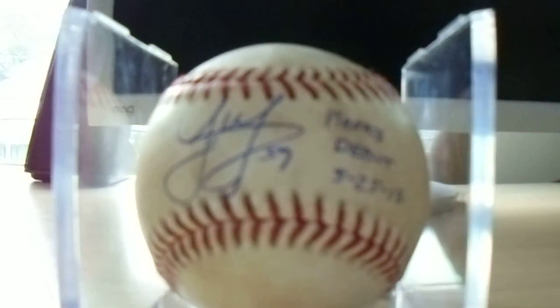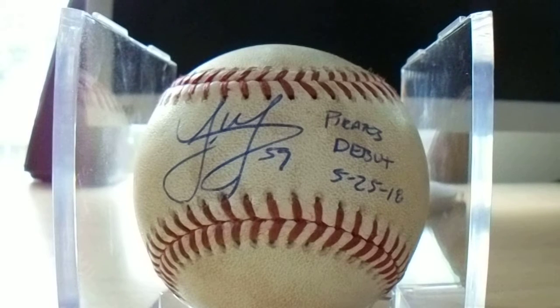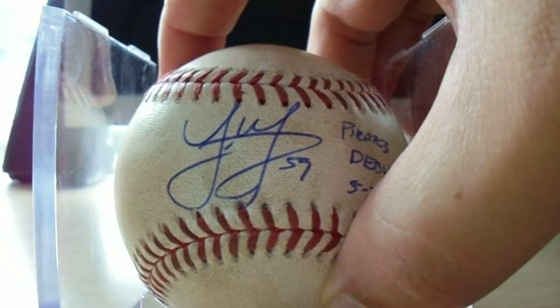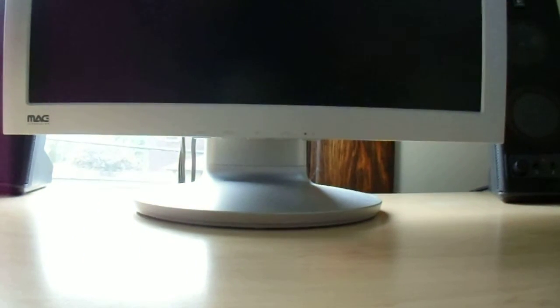Joe Musgrove made an appearance at a PNC Bank, and he signed this MLB Authenticated game ball. This was a strikeout of Colton Wong back when he made his Pirates debut, and I had written on an index card, Pirates debut 5/25/18, and asked if he could add that inscription, and he did, and it came out great. It looks really cool on the sweet spot where you can see him along with his autograph. Thank you, Joe. Had a nice season. He started and ended on the injured side, but still much appreciated.